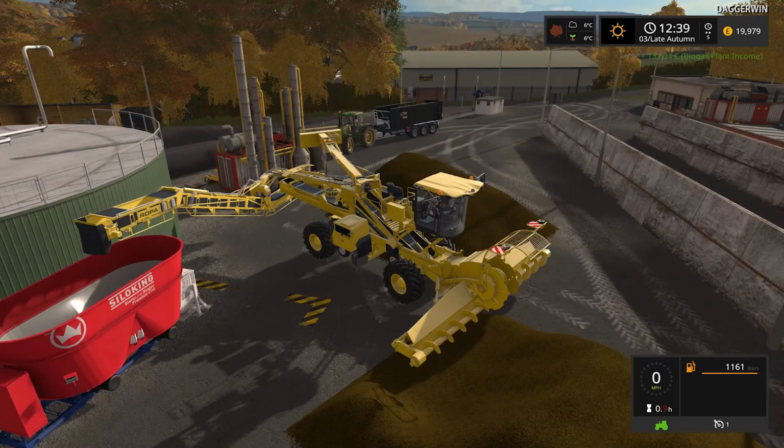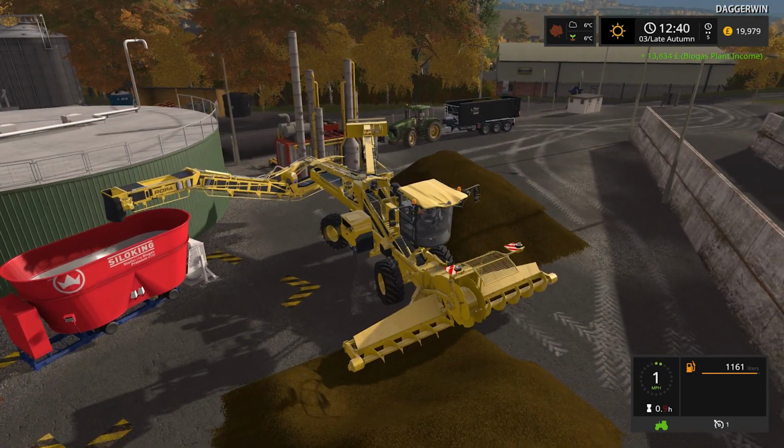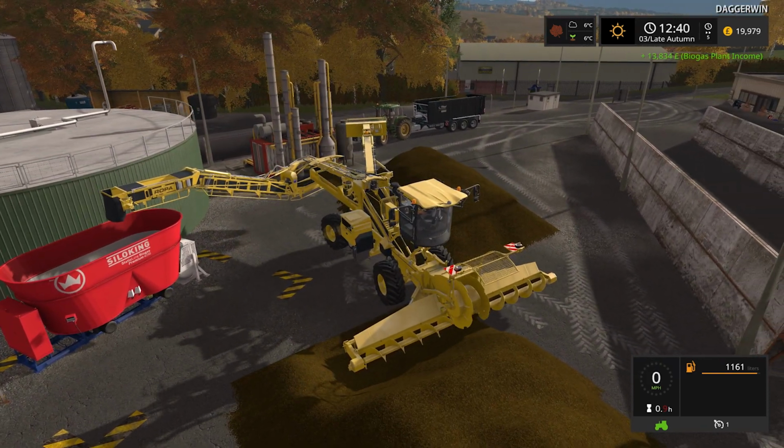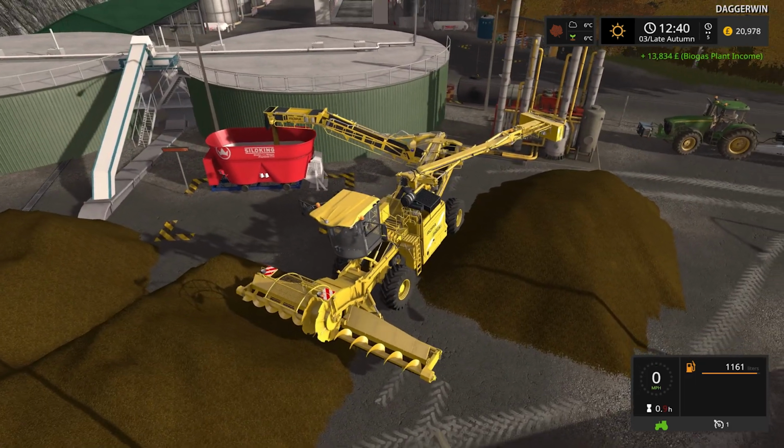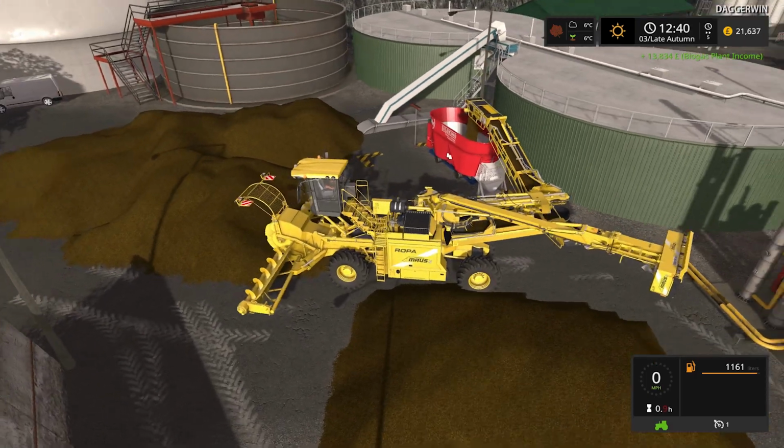Yep, that's actually very good. Let's keep it moving. As soon as I've made an area here, an opening, we'll be able to turn around, we'll be able to do the other pile just there, well, all the piles just here.